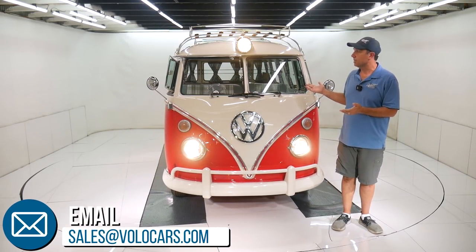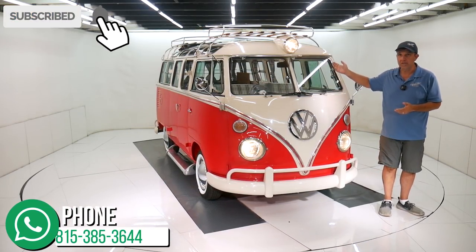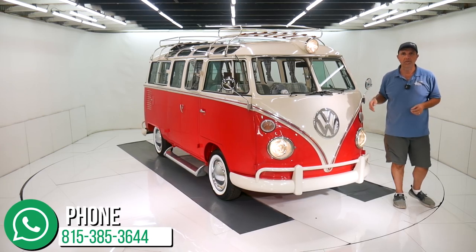I was just thinking how fun this would be at a cruise night. You can really do it up. You can get some fishing tackle in here. You just have so much fun with this.